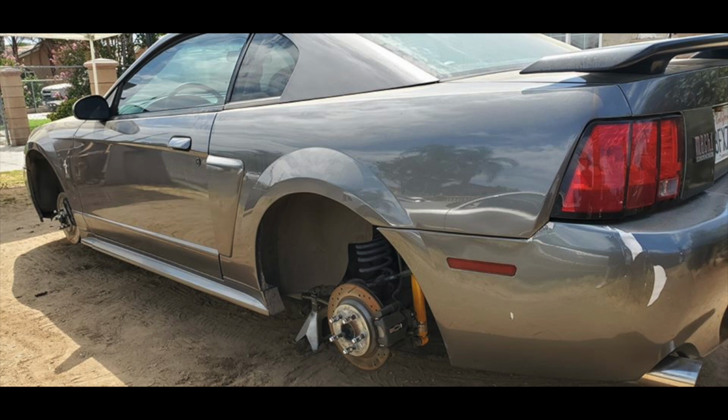So I hope somebody buys the car as a shell and puts it back together, makes a race car out of it, or even preserves it for several years and then restores it as a Mach 1. I think that'd be really cool.